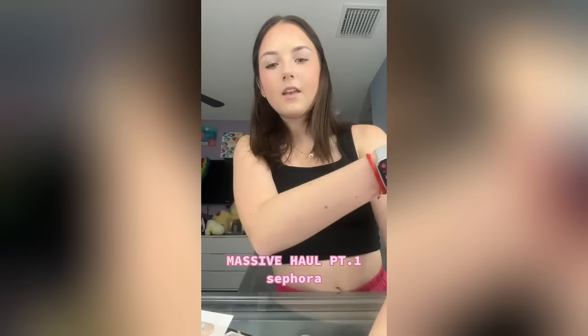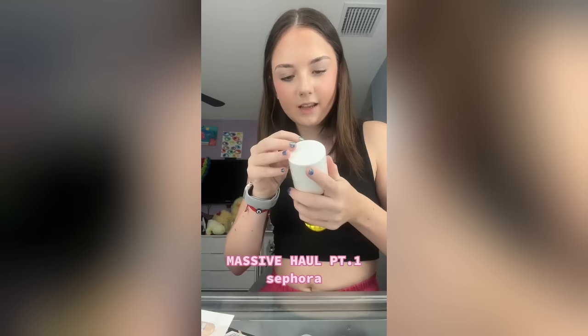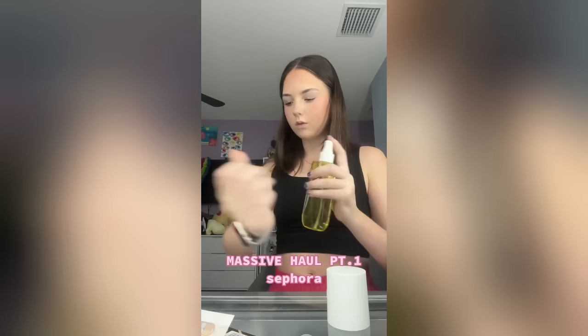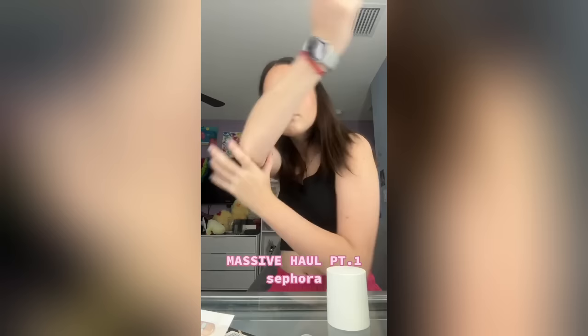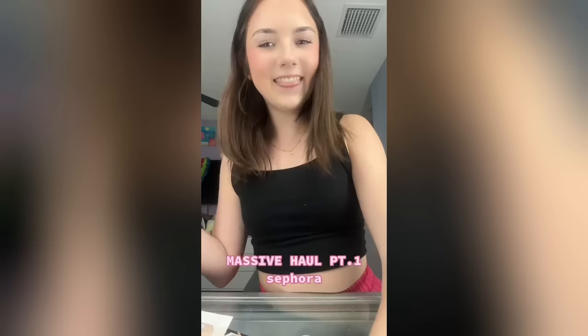Okay, so first, to complete my Sol de Janeiro collection, I got the Rio Radiance. One of my friends said it smells like hand sanitizer, but I'm gonna get this open. We're gonna smell it. Okay, let's give this a smell. That does not smell like hand sanitizer. I actually really like the scent. Love. Absolutely recommend.